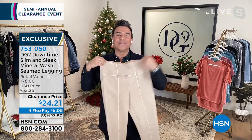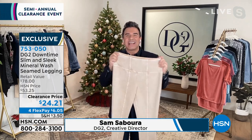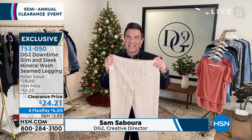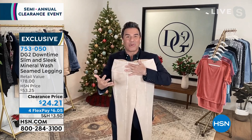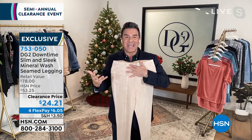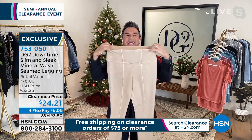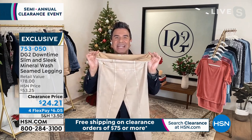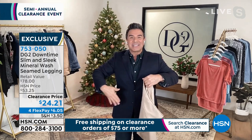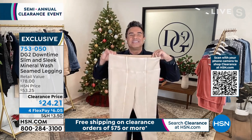What you're looking at is part of our downtime collection, like Bobby mentioned, which is the intersection of comfort and fashion. What we love, love, love about this one is the mineral washing really brings the legging to life. You can pull this on, you've got a nice 4-inch waistband. And on the inside, we have our slim and sleek technology, which means a little bit of light compression around your midsection, around the little muffin top, and around the backside to smooth you out.